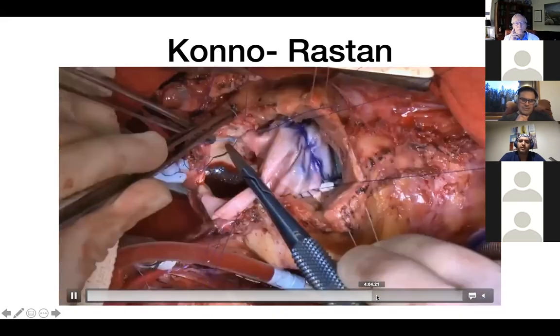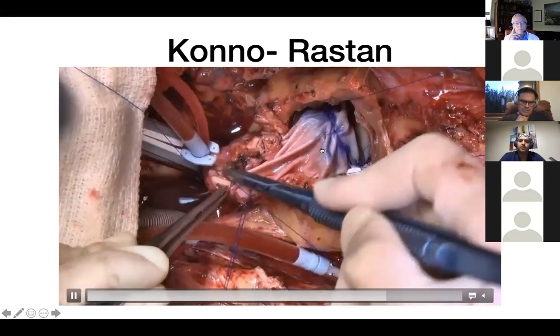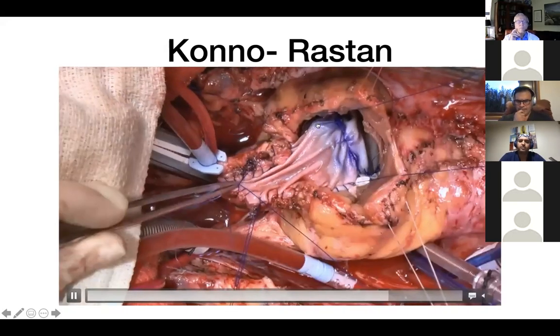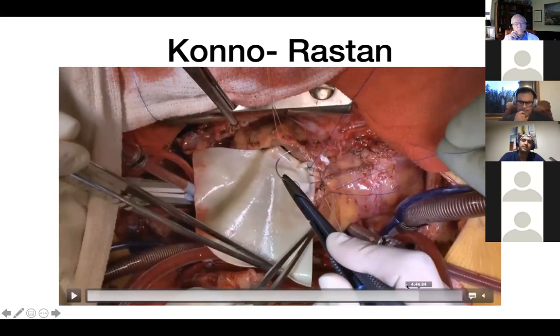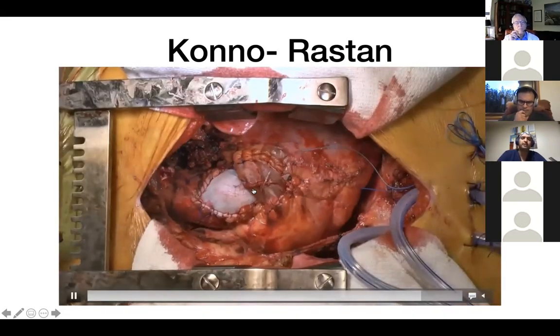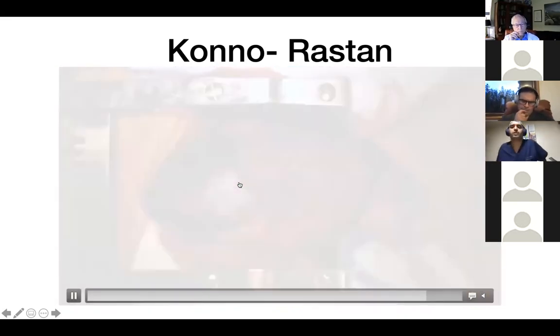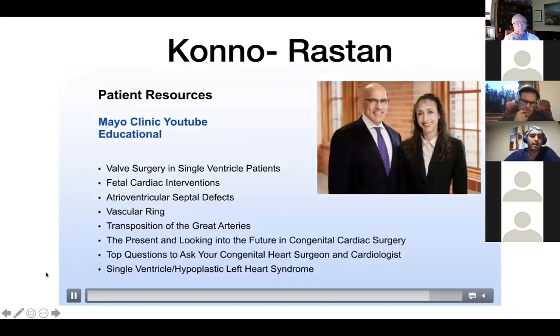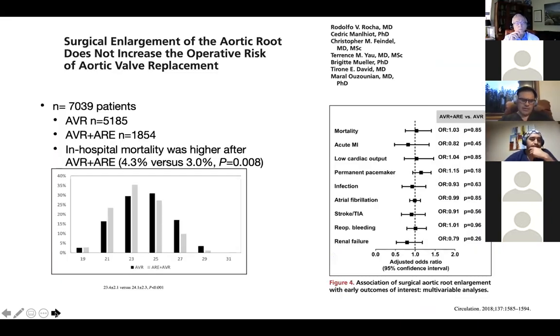You're placing an appendix. And then when you close the aorta and you have enlargement of the LVOT, you have to add the second patch for the RVOT. And this is the final result. In theory, the benefit of the anterior root enlargement is that you can increase the valve at least 2 or 3 sizes. This is the theoretical.